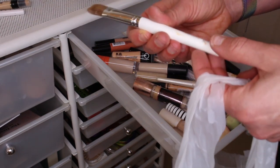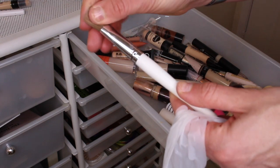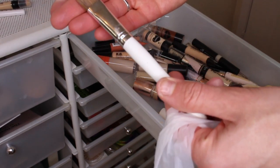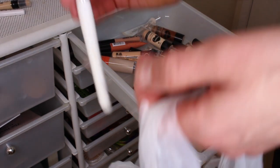It's another example. This is an e.l.f. brush. And this is kind of a concealer or a foundation brush. I hate those flat brushes. To me, they're so useless. It's cheap and it just doesn't work for me. Foundation brush is going.